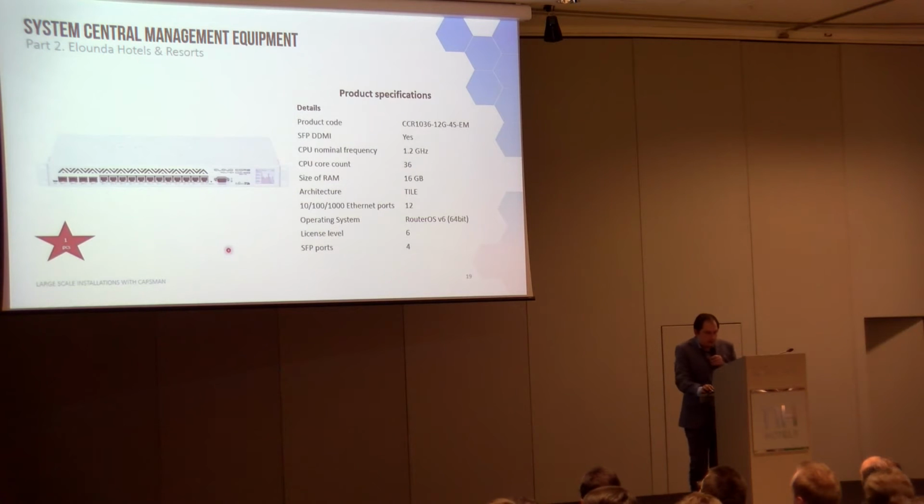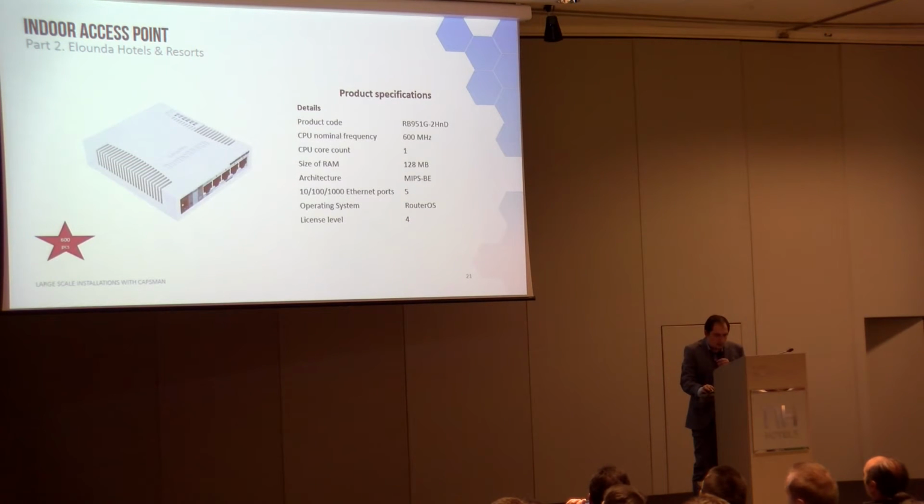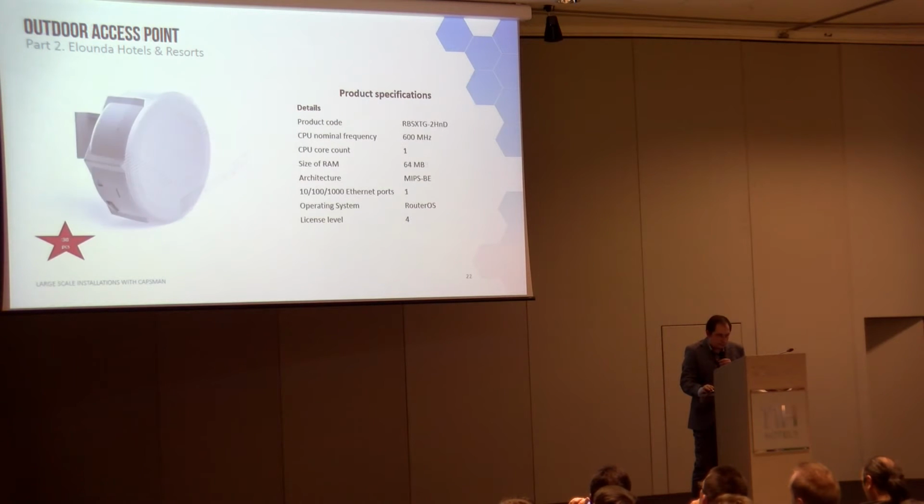We selected above equipment for the central management. For the system switches, we selected above MikroTik product. For the indoor access point, above MikroTik product was the proper selection. For outdoor needs, above MikroTik product selected.